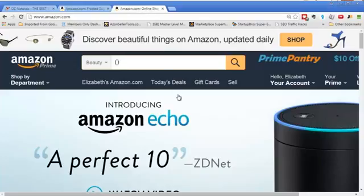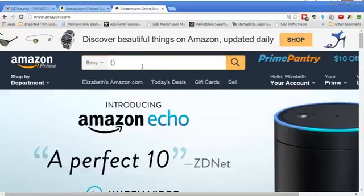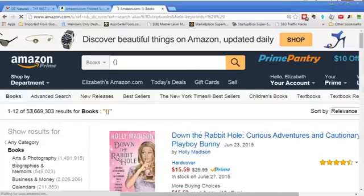The first thing that I want to show you is, again, the good old parenthesis method. Amazon used to display the total amount of units in any particular category, but they stopped doing that. But if you still use this trick in any given category, you can do beauty, you can do baby, you can even do books, and then hit the search bar. It will still show you up here in the corner how many total items are listed in that particular category. So here in books there are over 53 million items in that category.